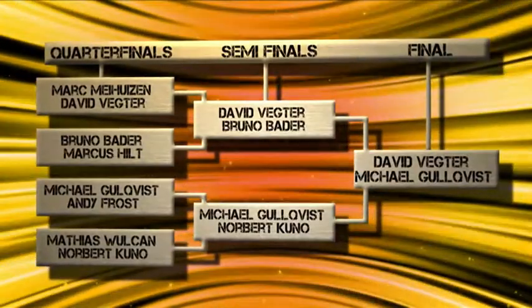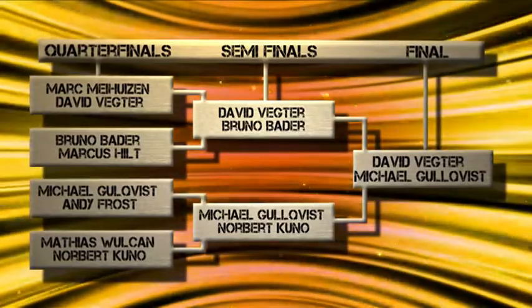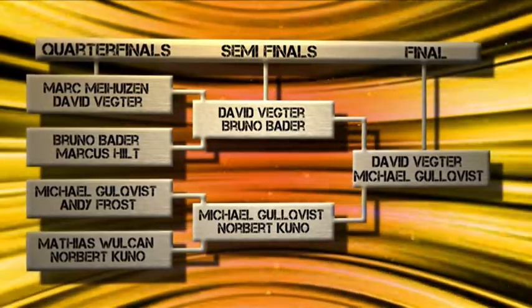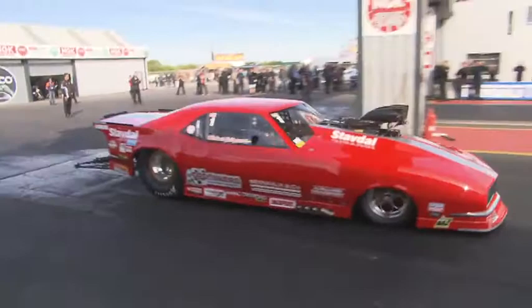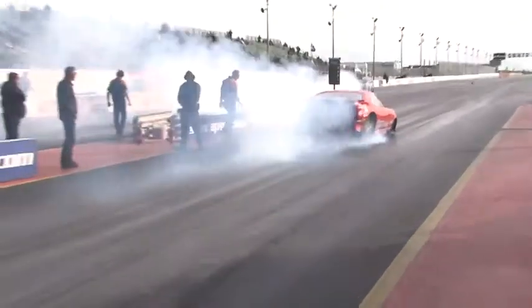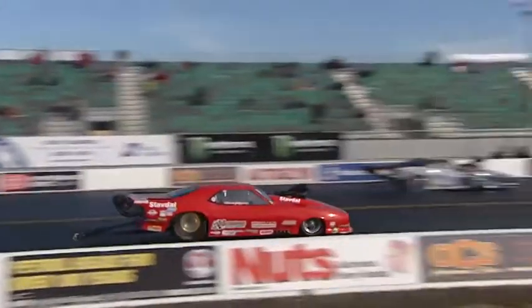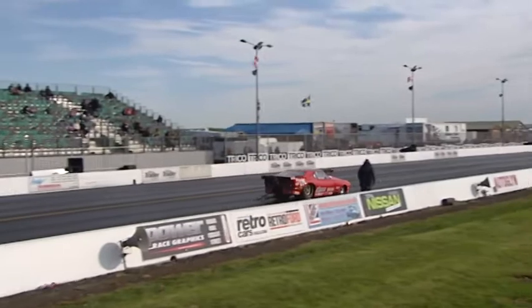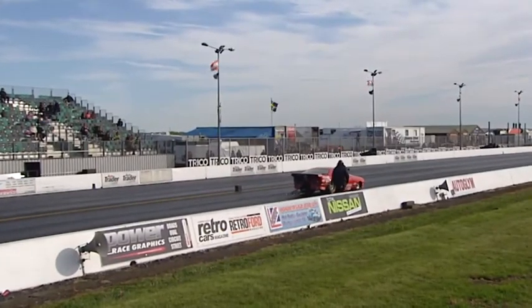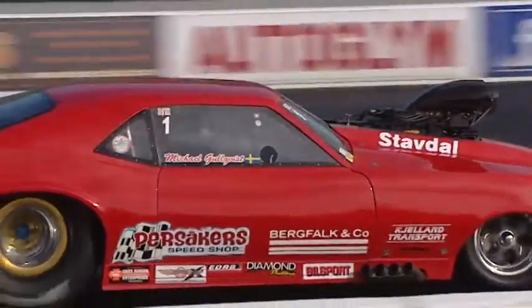So our final then, David Vector's been getting quicker all weekend. Best run so far this weekend, a 6.09. But Mickey's posted a 5-second run in qualifying. This is going to be some race. Burnouts then to get the tyres hot and sticky. But who's going to be able to get all that power down the best and get to that top end first? The event title up for grabs. Who's it going to be then?